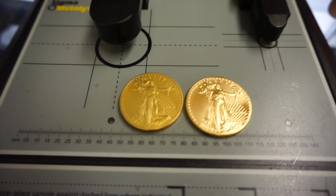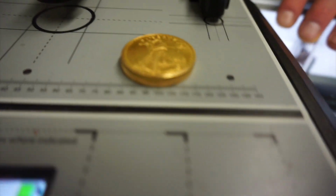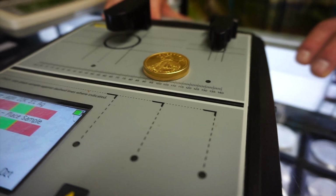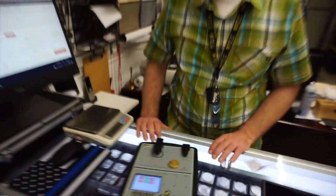Another thing that's going to be harder to tell, but I'm going to set them on top of each other. And if you can zoom on an edge, you can see that actually it's a little bit thicker than what it's supposed to be. Precious metals are very dense. So base metals, copper is very light. So many times the fake coins will have a larger size in order to add more weight.